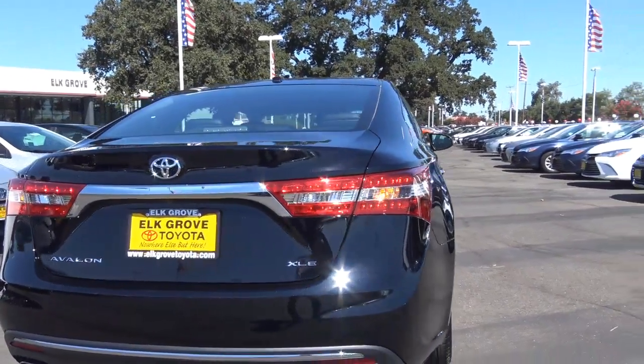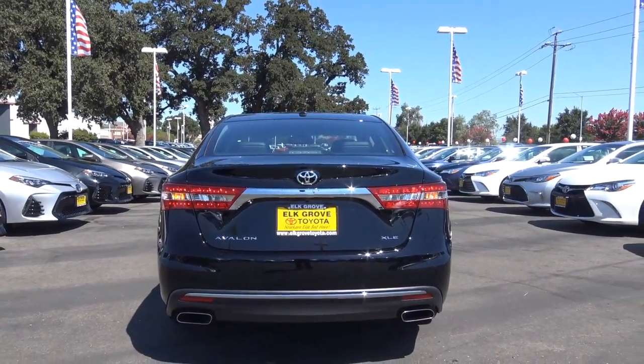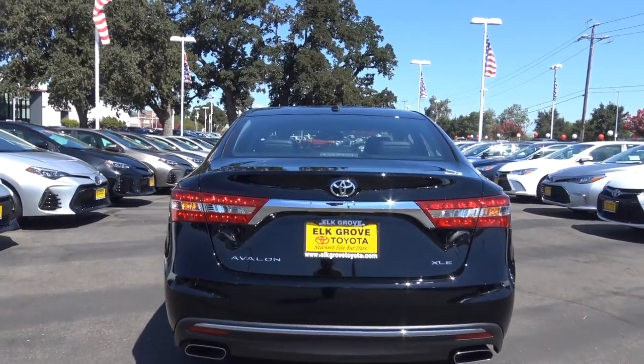And you have dual integrated exhaust tips, as well as LED brake lights.